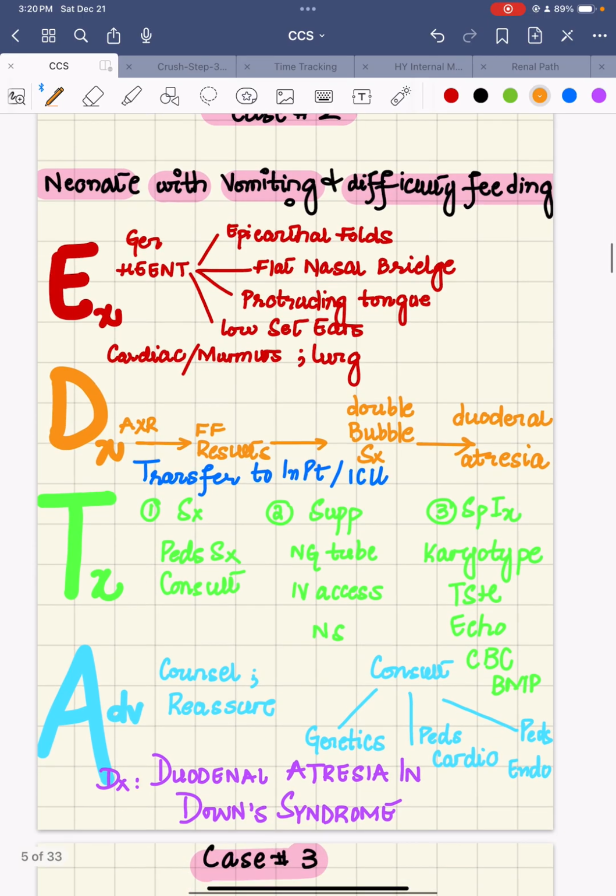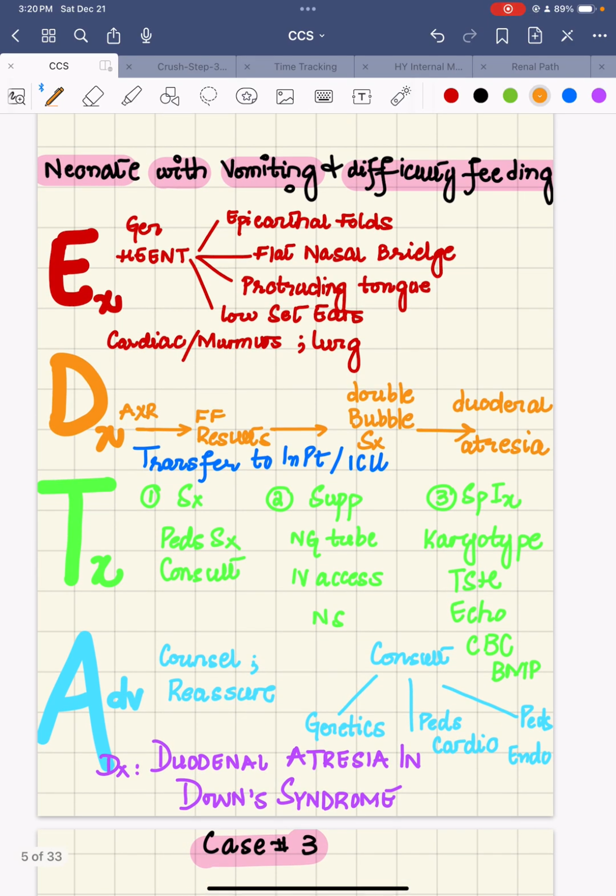Karyotype, TSH, echo. Karyotype in order to look for trisomy 21, TSH in order to look for hypothyroidism, as well as increased values of TSH, echo to look for cardiac abnormalities such as AVSD, and CBC in order to look for some sort of leukemia, and basic metabolic profile which is a pre-op test.